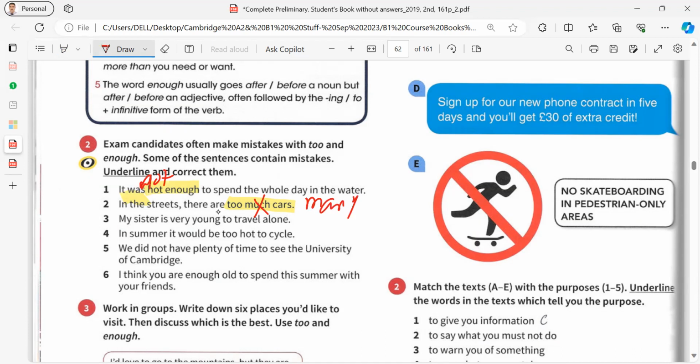Very young to travel alone. What's wrong here? My sister is too young to travel alone. Yes. Too young to travel alone means she can't travel alone. She's still young. Yeah. She can't travel alone. Okay. Yes, the next one, please.